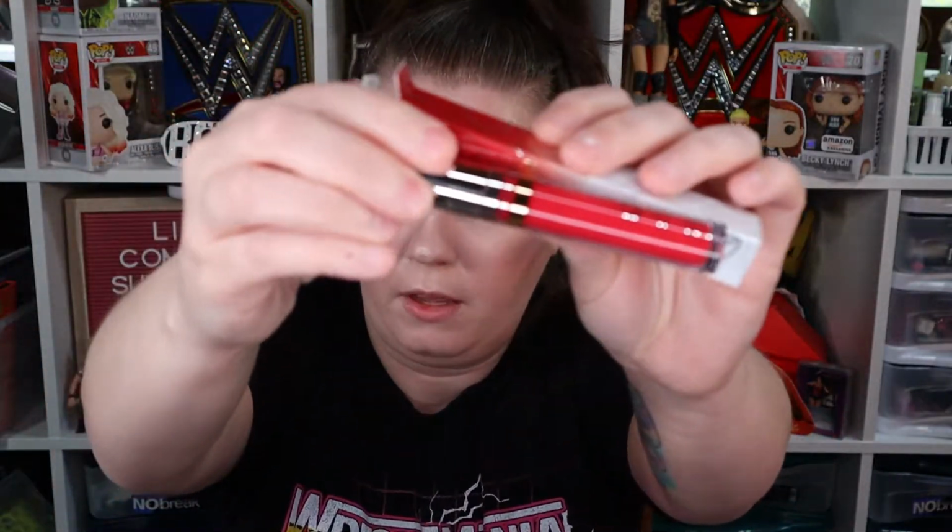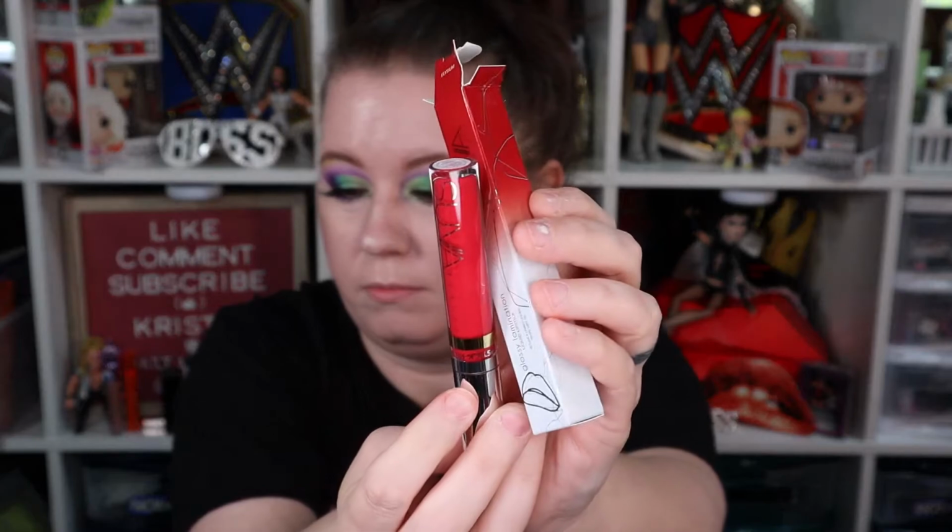I'm going to open the box, but I might not actually keep this because I have so many lip products. And these places keep giving us lip products, and you know what? I understand because they've had this stuff planned out for a while. But at this point, it's just like, it's too much. So, come on. There we go.